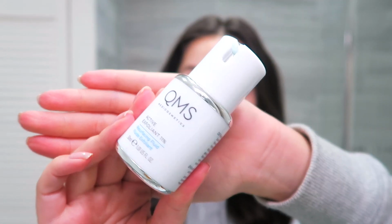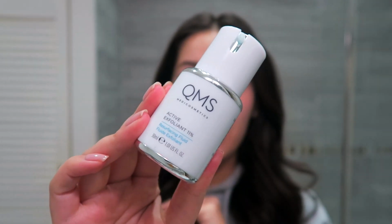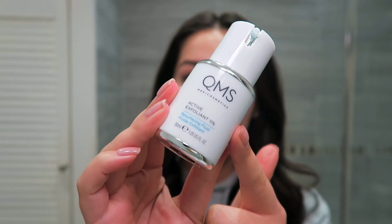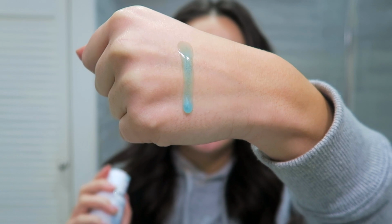This has been so incredible. I am blown away by this. This is the QMS peeling fluid, so it's an active exfoliant. This is the 11% resurfacing fluid, so it's like a blue liquid, but when you rub it in it kind of goes clear. This is amazing. I don't put this all over my face. I've only been putting this on my problem areas.